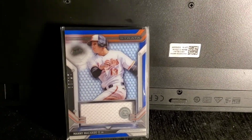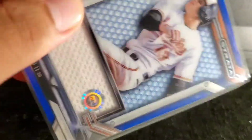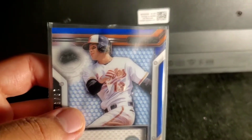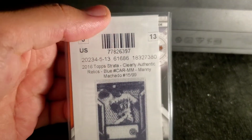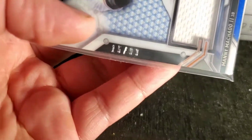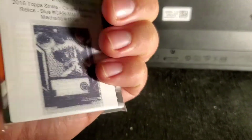Okay, so the first card that we have over here is a Manny Machado patch card. It is Strata? I'm not even sure. Every Come See package comes with a paper in the back, so they know which card is which for which listing, because they're doing well. This is 15 out of 99. It does come with the authenticator from MLB. It's a nice card.